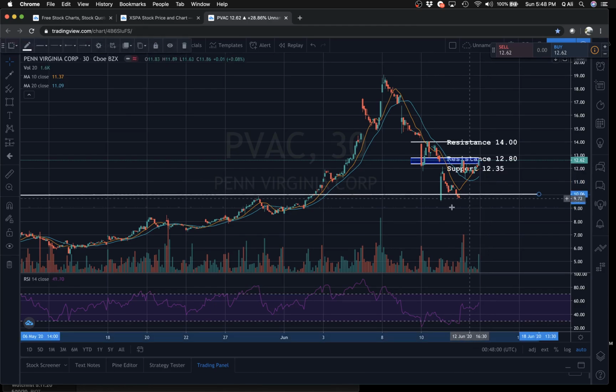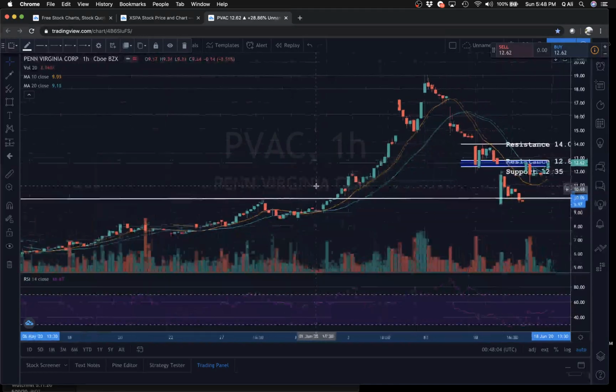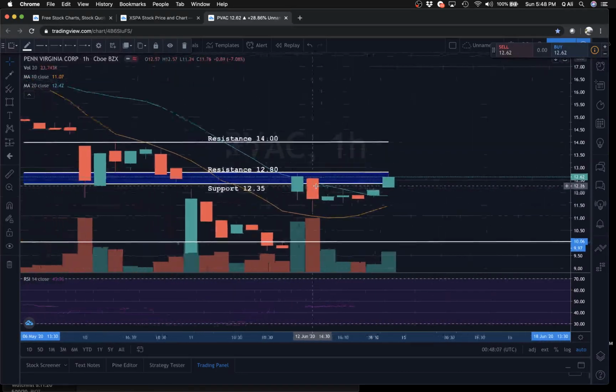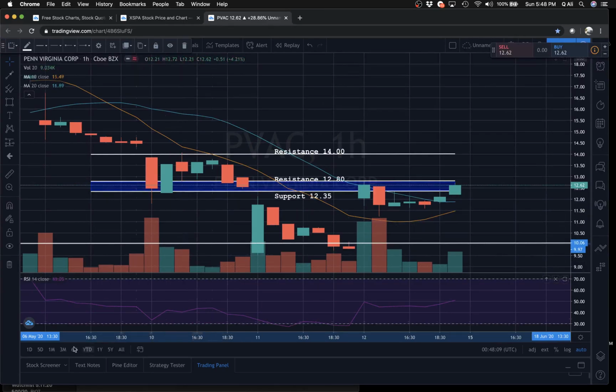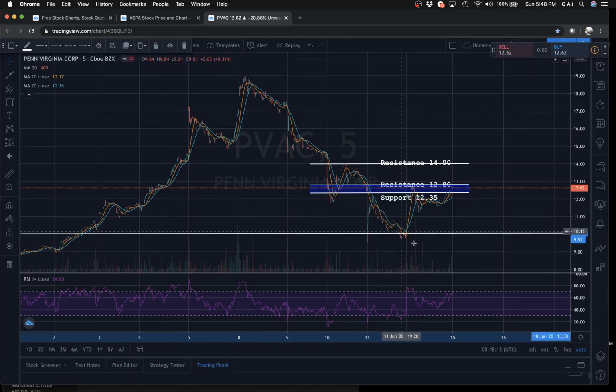But with that being said, let's go ahead and see what could happen with this stock tomorrow. I'm going to go ahead and see a little bit more of the micro picture. The stock looks like it most recently came down, bounced off that support, and then it gapped up on Friday, which most stocks did. We could see that it came down, had a round bottom, and now it's going back up to test the 12.80 resistance.